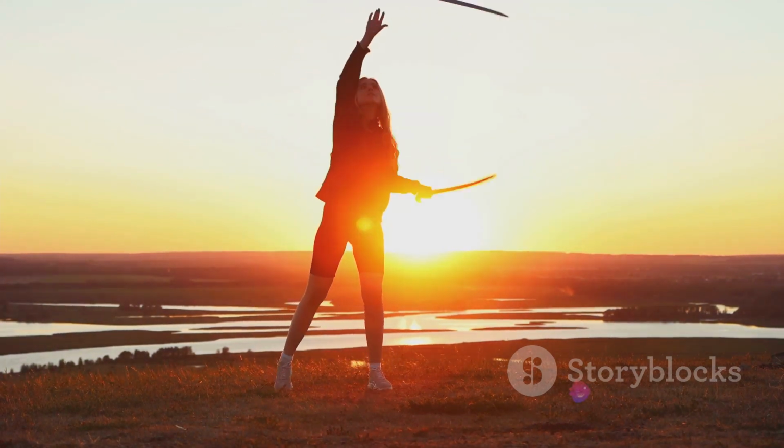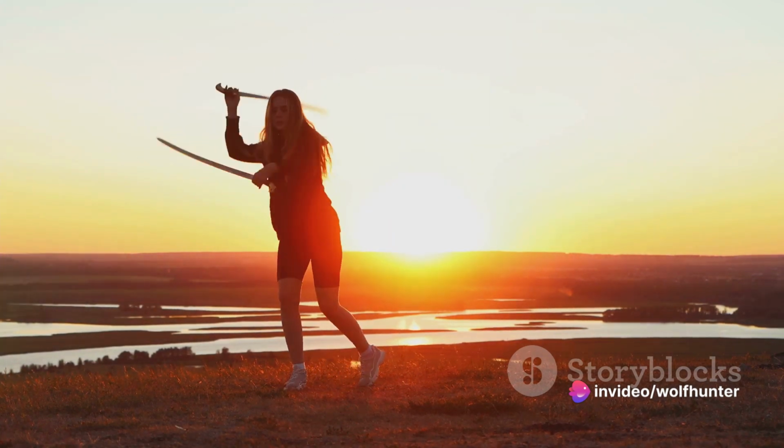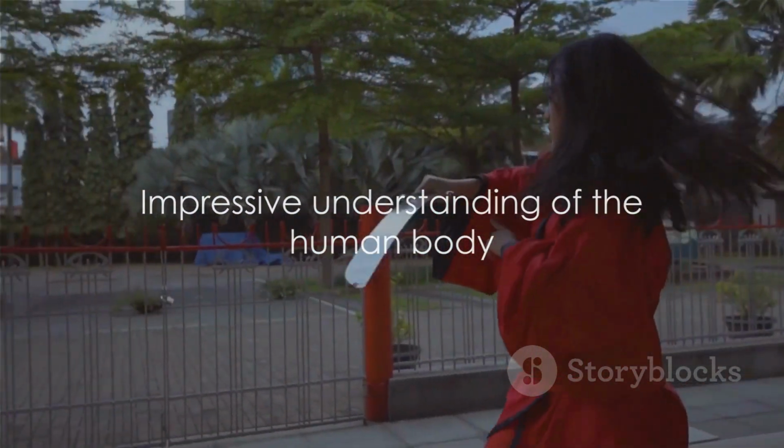It's a testament to their understanding of the human body, their control over their reflexes and muscles, and their courage to push the limits of what's possible. No magic here, just an impressive understanding of the human body.